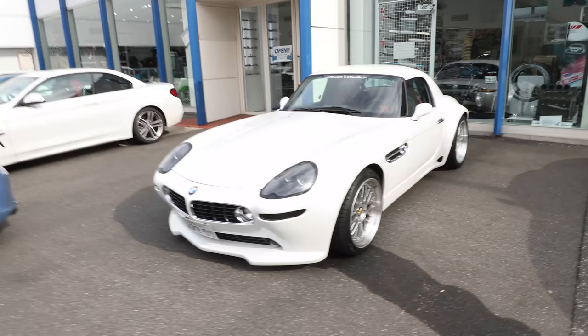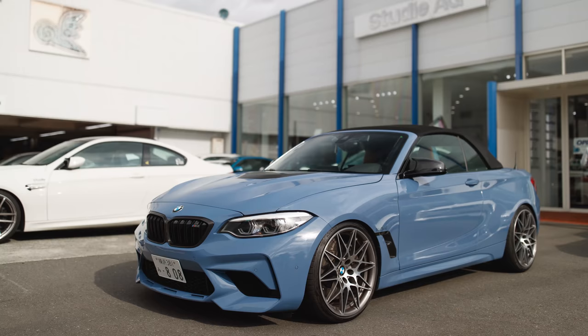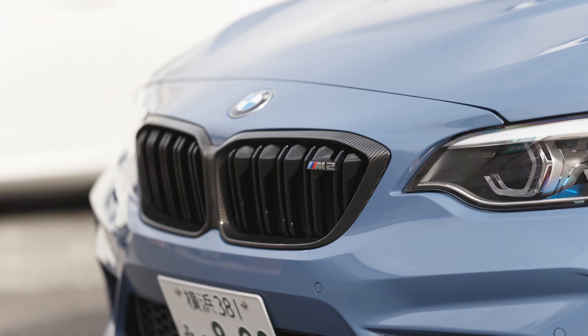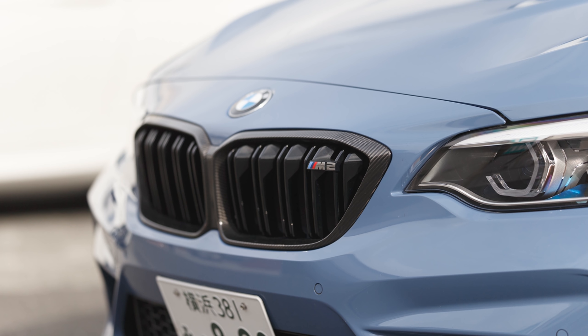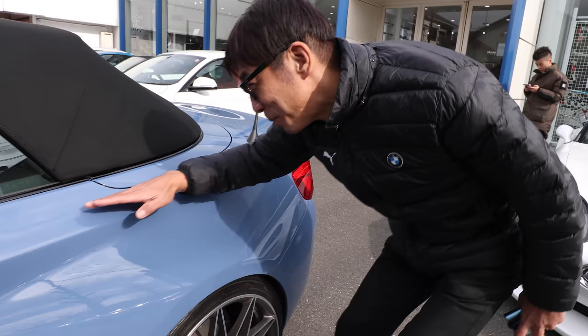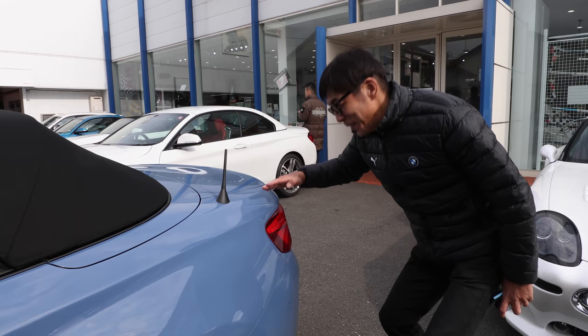I'm a really big fan of the Z8, but this is something interesting. I'm not a big BMW guy, but I understand this is basically an M2 convertible that you've created yourself. I wanted an M2 convertible, but BMW did not deliver, so you just made it. On top it's an M240i, and underneath it's the M2 Competition. So they cut it.